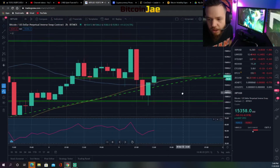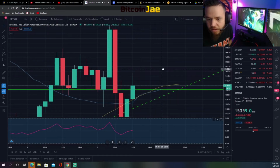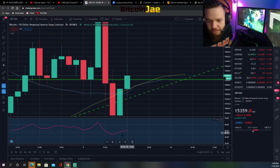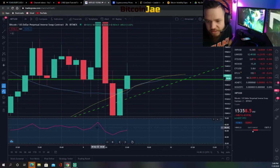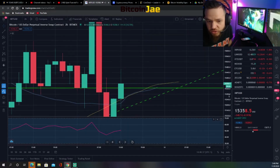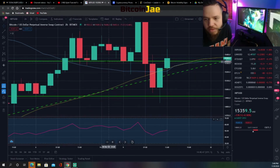So for now, what we would want here, let's see. We have this Fibonacci level, right? What number is that? 15,326. So we're currently on top of that. That could be a support to enter. As you see here, there's a lot of support in this area, right? We tested this a bunch of times. Look at all that.